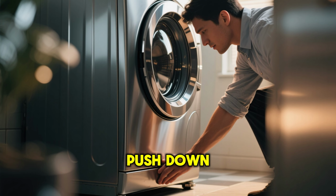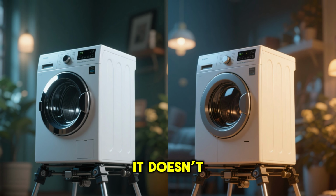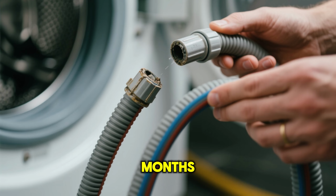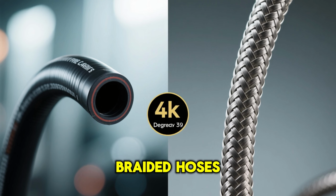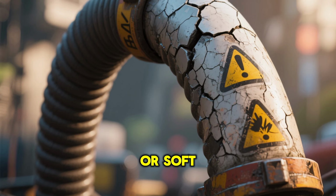Test stability. Push down hard on one corner. If it wobbles, adjust the legs until it doesn't. Inspect hoses every 6 months. Replace rubber hoses with stainless steel braided hoses. They last 5x longer and won't burst. Look for cracks, bulges, or soft spots.